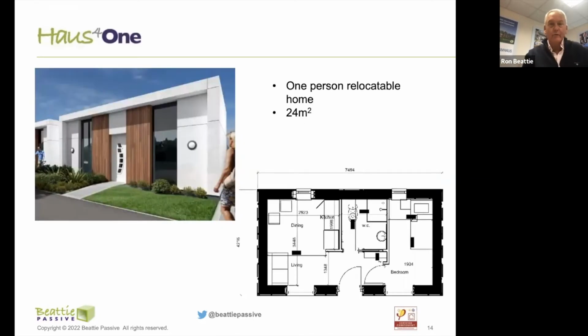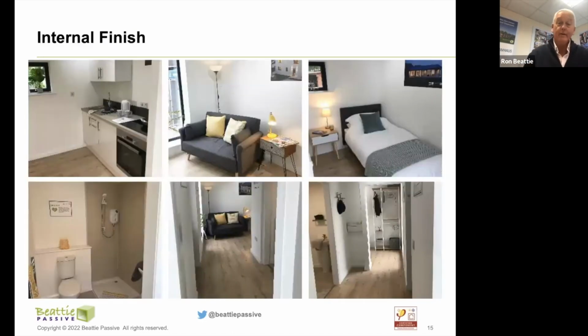This is our House 4 1, which is basically a single bedroom, a nice sized shower room, and then a living and kitchen area. As you can see by the photographs, it's very acceptable. This is here actually at our factory in Norwich. So if anyone wants to visit and have a look around here, please arrange to do so. But very simply, a lovely passive home in a very small environment for, I think, 1 person.